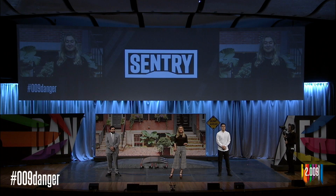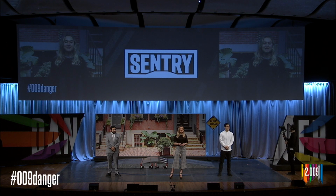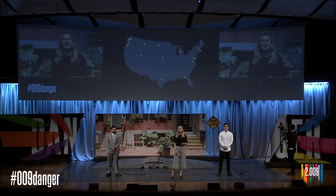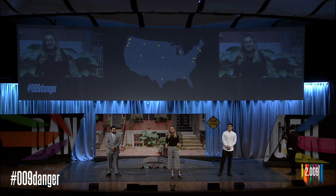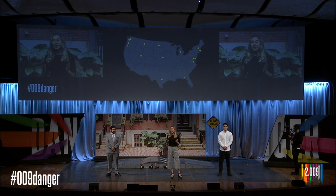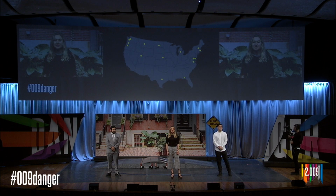To solve Tara's dilemma, and the dilemma every EMT faces, we developed Sentry, a dynamic speed bump system that collapses for emergency vehicles to let them pass without delay. We talked to urban planners and traffic engineers from 17 different cities in 14 different states, and they all emphasized the need for speed reduction.